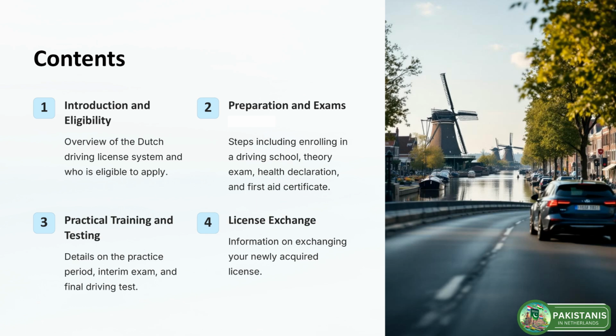So, in this video, we're going to break down each of these steps, explain why they're important, and give you tips on how to become a safer, more confident driver. Stick around to make sure you're fully prepared for every stage on your way to getting your license here in the Netherlands.